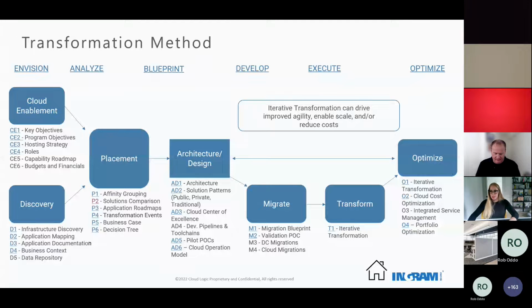So Pratik just asked, how can partners leverage CloudLogic services when they have a Lenovo data center opportunity?